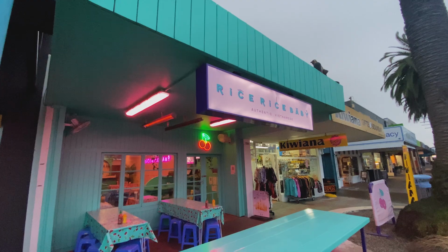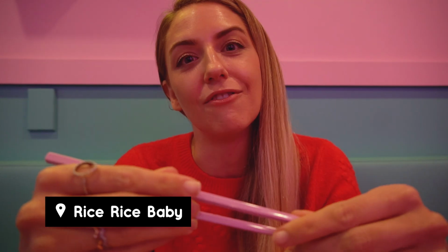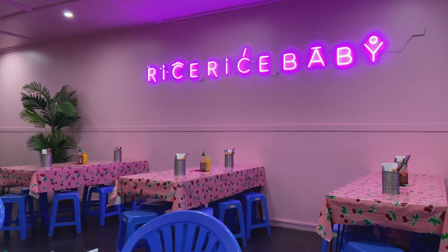For a very early dinner, because we skipped lunch in favour of ice cream, we have come here to Rice Baby. Now this place specialises in Vietnamese food. If you are familiar with Vietnamese food, you would know that it revolves around great street eats. So their menu is packed with really tasty things. You're seeing those traditional Vietnamese vermicelli type noodle salads, fried rice, banh mi, which looked amazing on their Instagram account. I was stalking it.